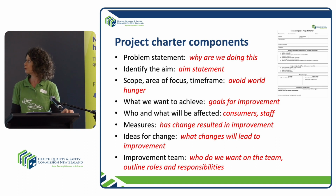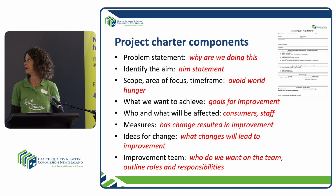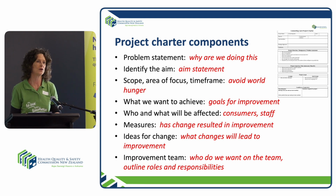So what are we trying to achieve? What are the goals? And I think we've talked about this. Who's going to be affected? Where is the focus or the target of our piece of work? And this is the important bit as well, the measures. So Natalie will talk more about the measures later.